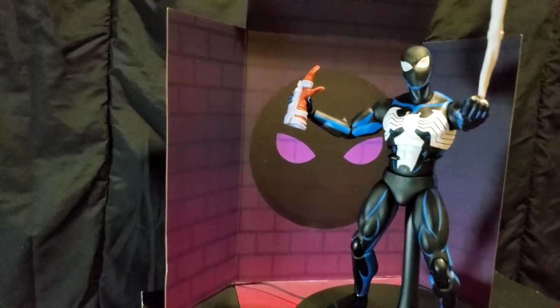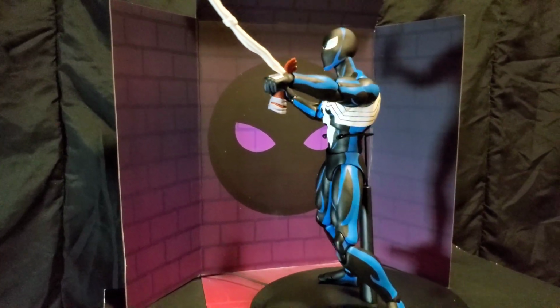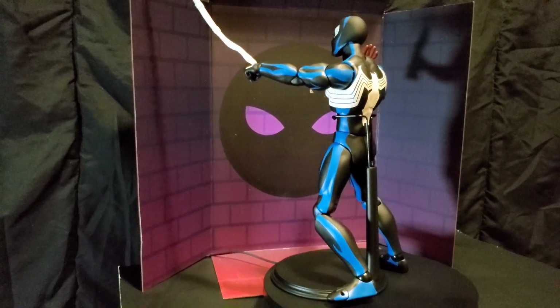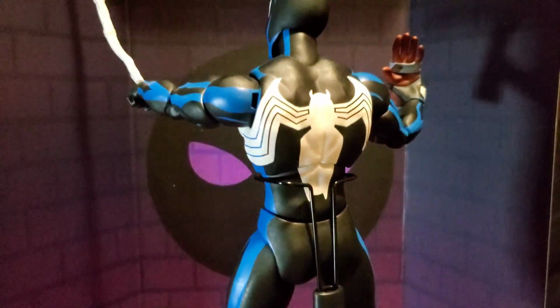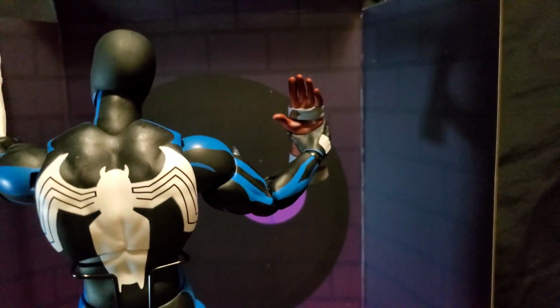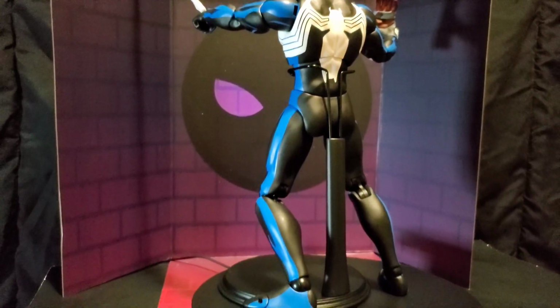All right, guys, let's do a quick 360 here. Side profile of Spider-Man looks really good. And then you can see the detail on the back. Insignia is well done. Shading, the blue shading effects, very nice.